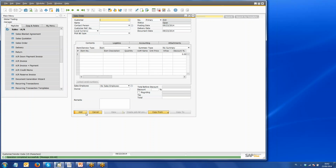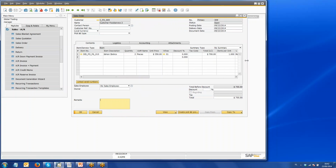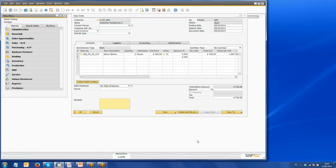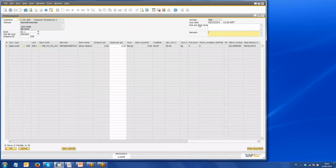Now the difference between a sales order and a purchase order is that the sales order is not automatically transferred to the RF terminal for picking, but that the warehouse supervisor or the warehouse manager can first see whether there are sufficient items for the order to be fulfilled. So in this case, I first create a pick list proposal. The system will check and say, okay, for this sales order we need 2 hams, and we have been able to reserve 2 for it. So we have sufficient quality. There is no open quality, and we have a sufficiently large available quantity.